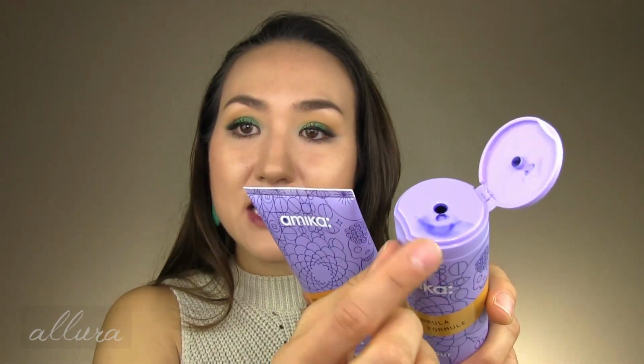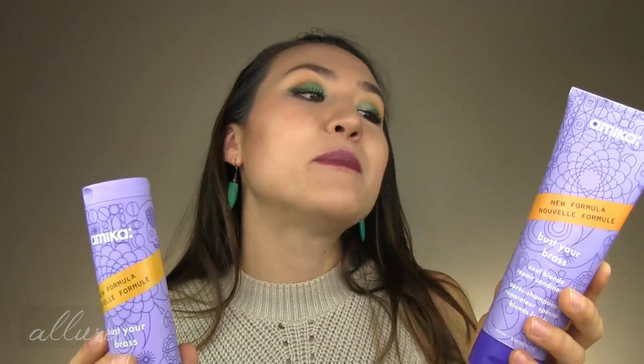So there's the shampoo here, comes in a bottle like that. You can see the purple tone there. They have the conditioner. And I'll also just say, especially for females, I like that the conditioner has more product in it, because we tend to need more product when it comes to conditioner.